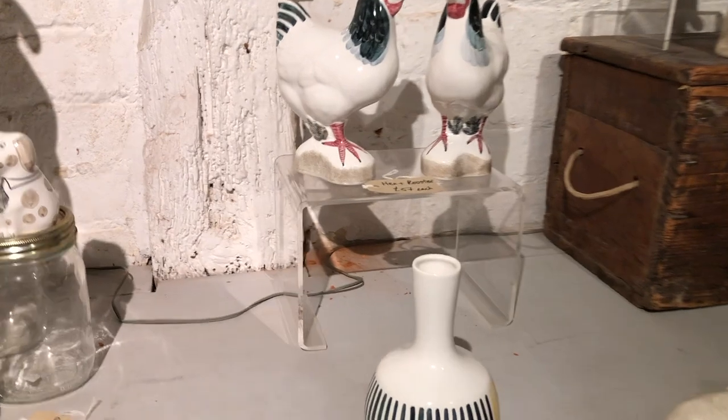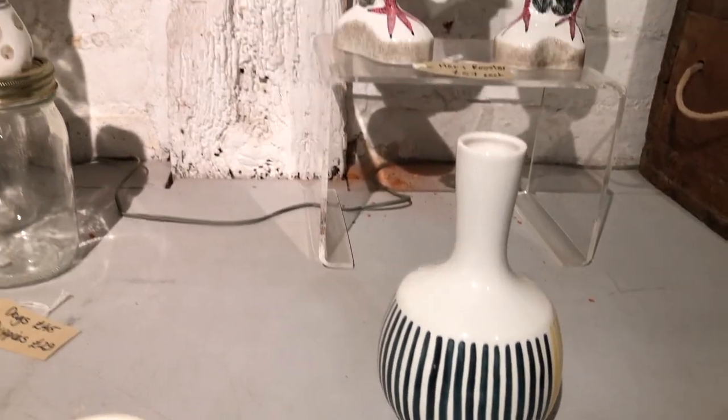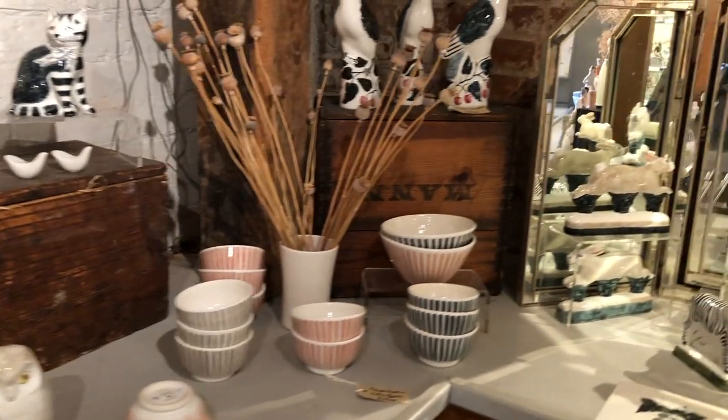$109.50. Wow. I love this design. I think this is my favourite. Very simple, but very classic. Like yourself? Like me. Simple like me.